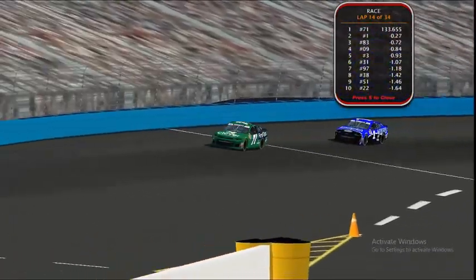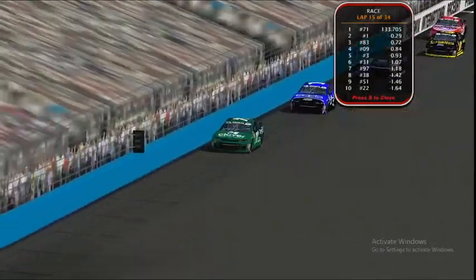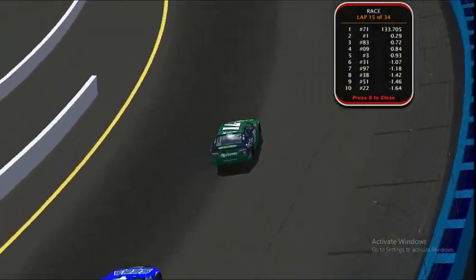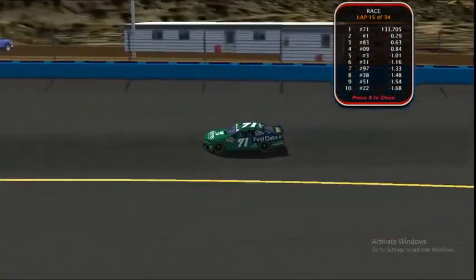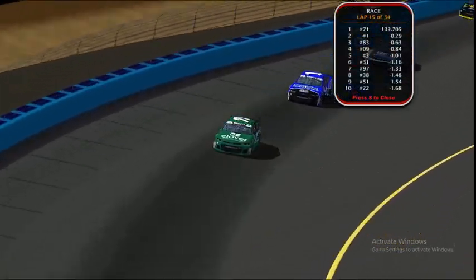Shelley hasn't won yet in the series, I don't believe. Trent Dunham is a past winner of the series. He's a veteran in the series, and he's going to try to win this race here. Coming through 1 and 2, he's close. He didn't gap him as much as he thought. Down in 3 and 4.